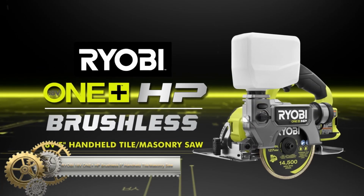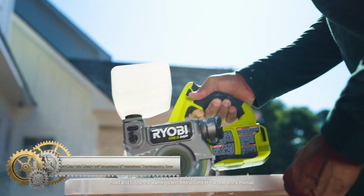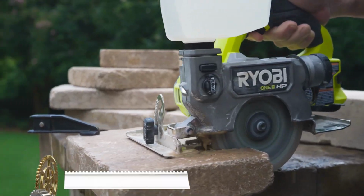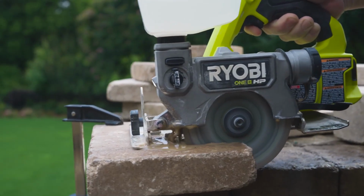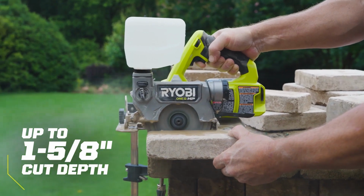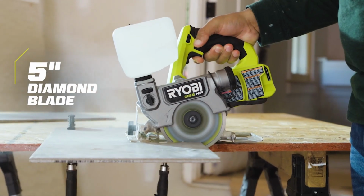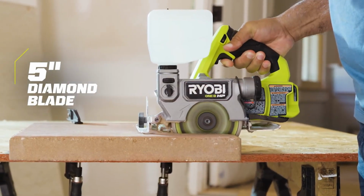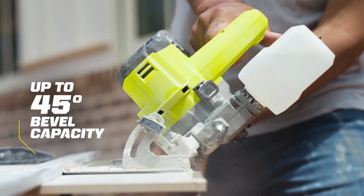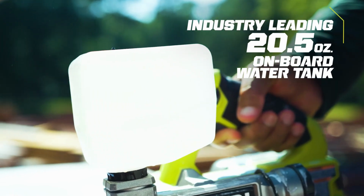The Ryobi 18V ONE+ HP brushless 5-inch handheld tile saw is a cordless saw that uses a 5-inch diamond blade to cut through various materials. It has a 1.5-inch cut depth at 90 degrees and can be beveled up to 45 degrees. Powered by an 18V ONE+ battery, it can cut over 100 linear feet of tile on a single charge. The saw features an onboard water reservoir to keep the blade cool and reduce dust. Its lightweight and compact design makes it easy to maneuver in tight spaces.